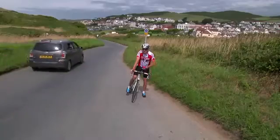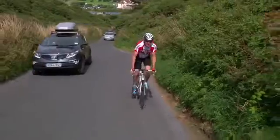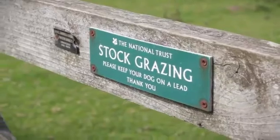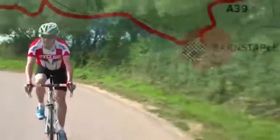There's no getting away from it. The roads here are a little bit busy today. It's tourist season. This is Devon. It's tourist central. Off season though, the roads promise to be lovely and quiet, or just get up a little bit earlier and go for a nice morning ride. From here on, it's quiet country lanes to Georgeham, Croyde, past Braunton, and then back onto the Tarka Trail for the last stretch into Barnstaple.